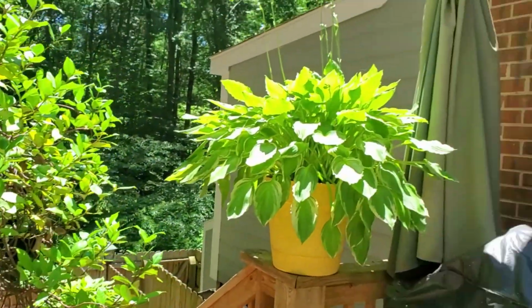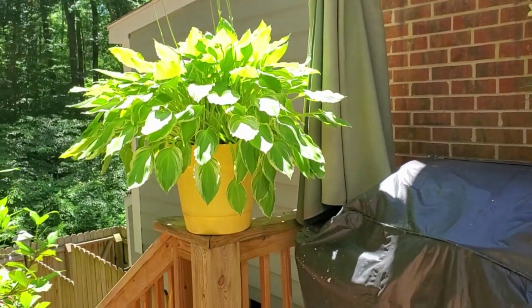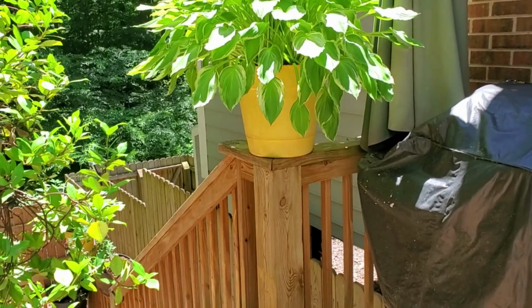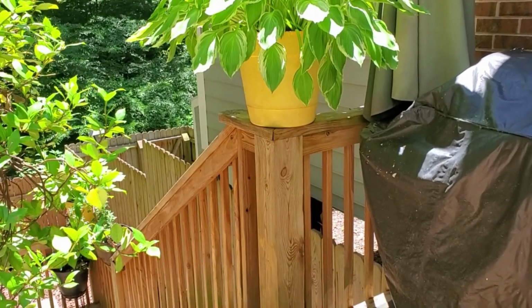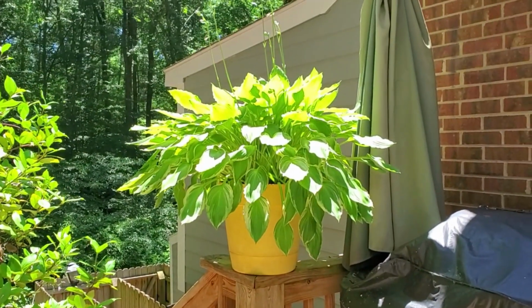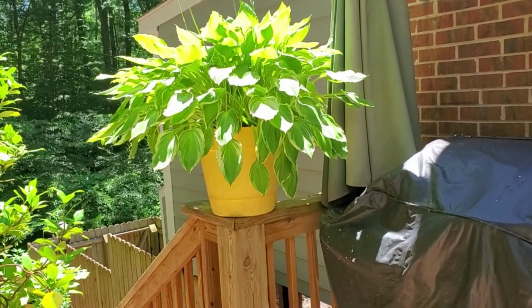Next to it is one of my hostas that I'm just so proud of. They come back every year. I say every year I need to take those down and split them because they're getting so large in the pots. But it doesn't appear to stunt their growth, but I think I really need to do that because they're just huge. So that's one of them.